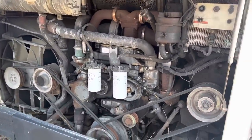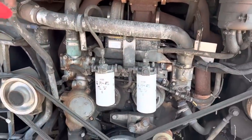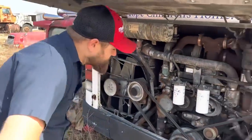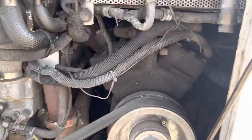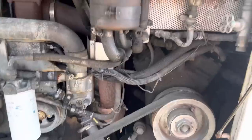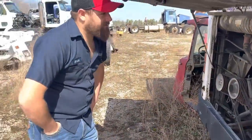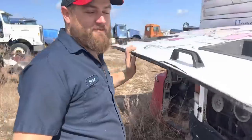Huh. Holy cow, look at that. Old two-stroke Detroit. This bus is a screamer. Look at that thing. That's the AC compressor for this big bus right there. That thing's huge. Crazy. Imagine having to service these things and work on these things. And it's right underneath the bathroom. Oh. Talk about a crappy job.